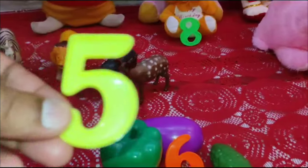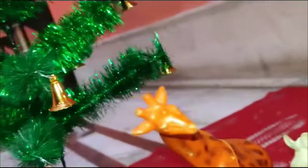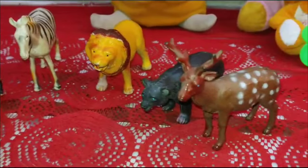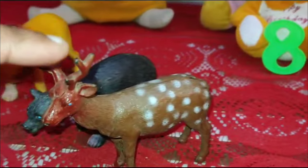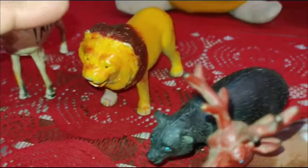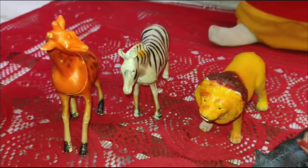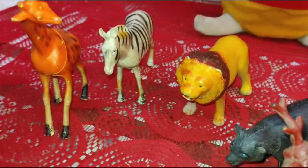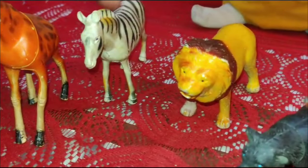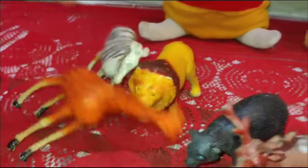And what do we have with number 5? There are 5 wild animals. Okay. Number 5. So what are they? 1 deer. 2 bear. Wow. 3 lion. 4 giraffe. And 5 zebra. So, 1, 2, 3, 4, and 5.